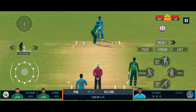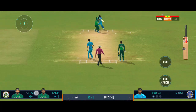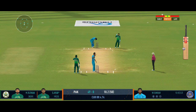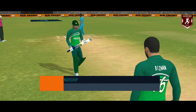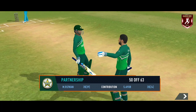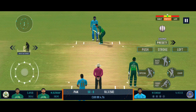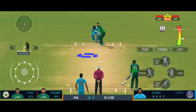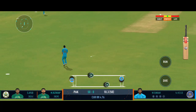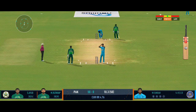I tell you what, the slow ball won't be a bad option on this pitch. Very good running between the wickets. These two gentlemen have played really well and have been finding the gaps at will. Important partnership this. Squeeze a single there, good running. Nice throw straight to the top of the stumps.